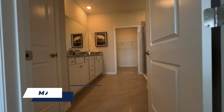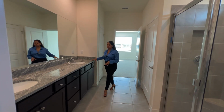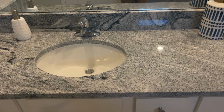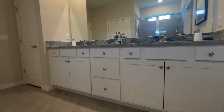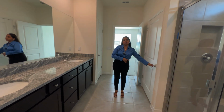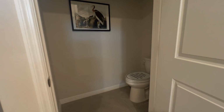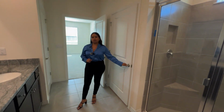Now, this is probably one of my favorite parts in the home in itself, because typically we see bathrooms that aren't that spacious, but in this case we have a really spacious bathroom. You're gonna have an extended vanity here with the double sinks, and then it has the drawers throughout the middle and cabinets and drawers on each side. So just imagine what you can put away here. Now over to this side, we do have that private toilet space for those of you private toilet lovers, and then over here we're gonna have that linen closet.